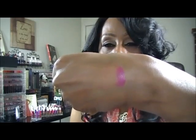So here is a swatch of the Too Faced, what is this one? Melted Fuchsia. Really pretty, and I've been trying to be really careful about how much of the product I squeeze out so that I'm not losing product in utilizing these. It has a sweet scent, not too sweet, and they are gorgeous and highly pigmented.